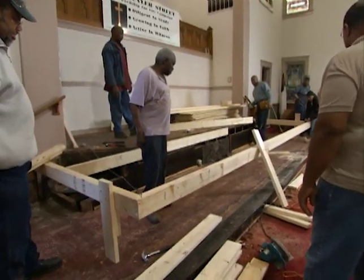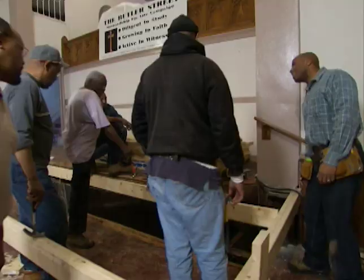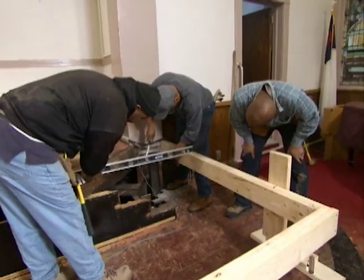Well, we've got a lot of volunteers, but I see this all the time. Everyone wants to be a supervisor. I just have to remind them how little time we have left.